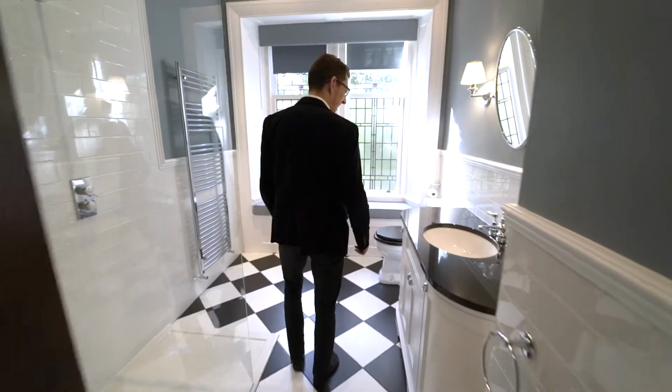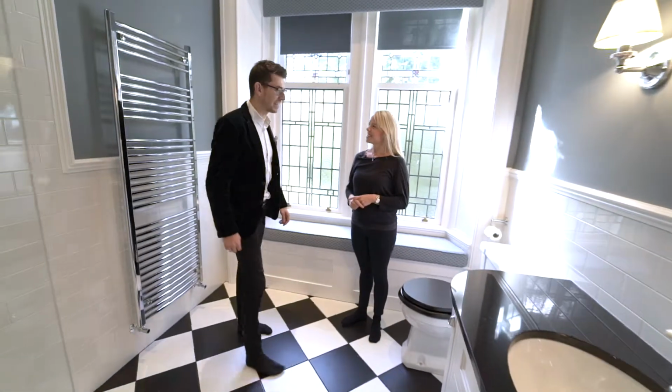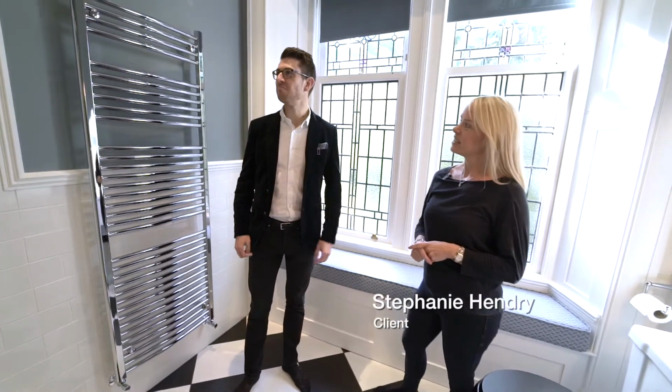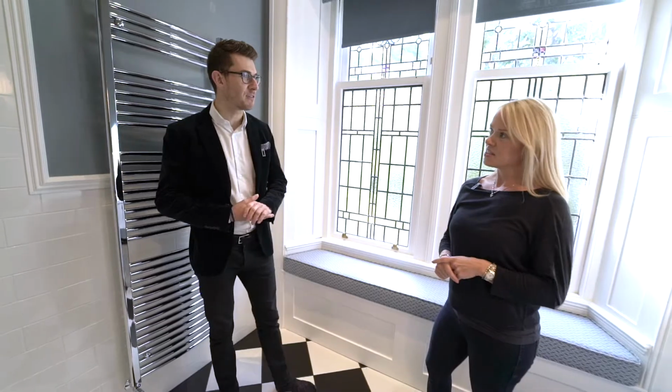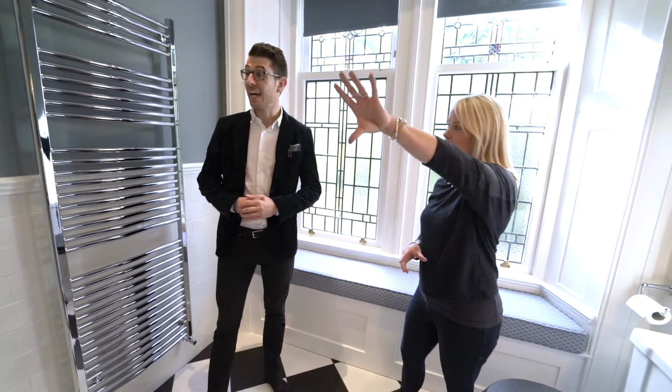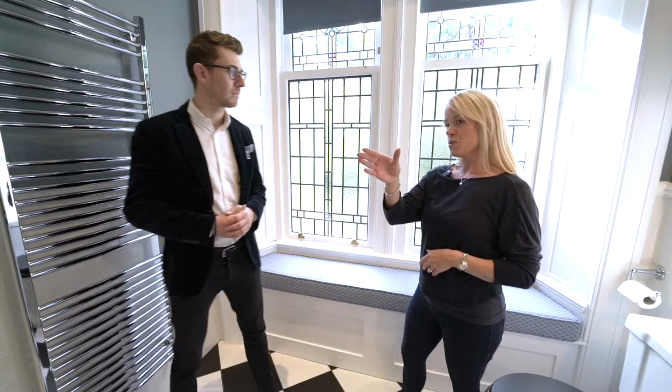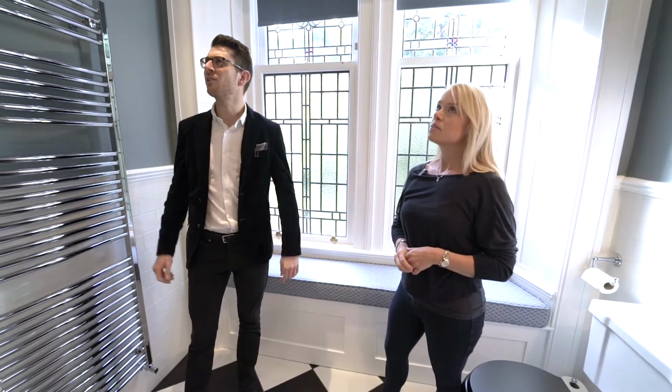Wow. That's quite a change, isn't it? Wow, absolutely. Excellent, yeah. No, I'm really pleased. What a massive transformation from how it was. Can you remember when the cupboard was over there and it was so much smaller? Yeah, absolutely. I think even having that moved away has given us almost a third more of the bathroom space now. It just opens it all up. Yeah, absolutely. It's a complete transformation.